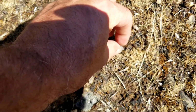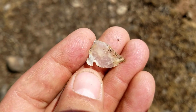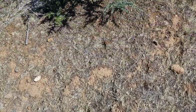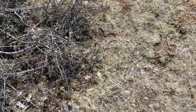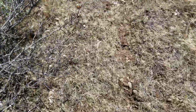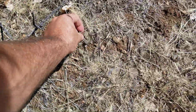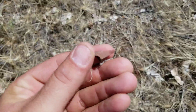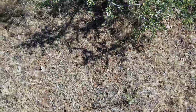Okay, well, there's a little tiny fleck. It's really clear though, so we'll keep checking. Okay, so not seeing a whole lot so far, but there are some good signs for what I see in other areas. And I found the one little fleck and a little bit of jasper, very little bit. But I think if I can get in here a little bit deeper, we might find some bigger stuff. So let's check it out.